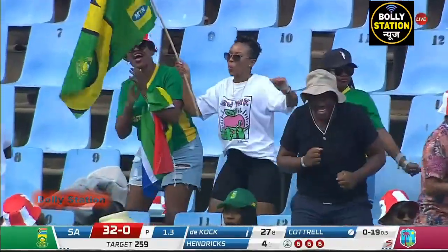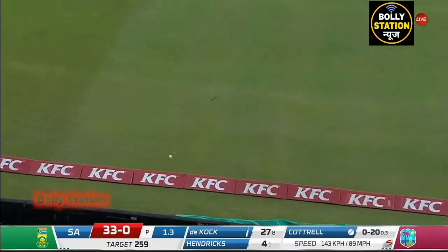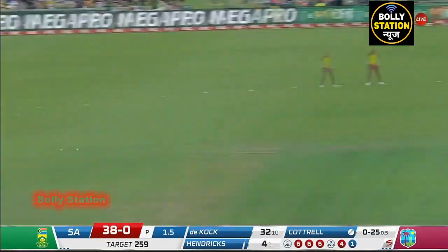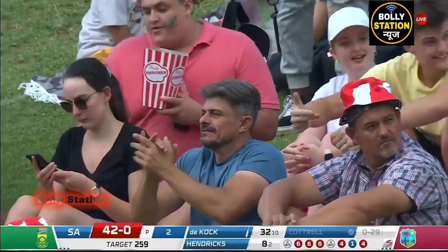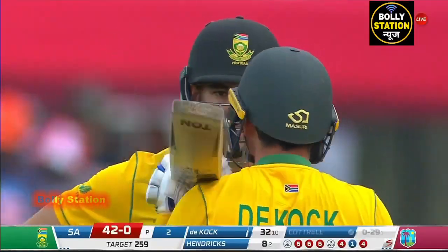Now, you would say this is a half-out 6 if this contact is made in the coast. Oh, that's beautiful. Straight as a die. 4 more. Oh, that's cracked away. What a shot. That's right out of the middle. Lovely sound off the bat from Reza Hendricks. What an over. 29 runs off that over. 42 for none.